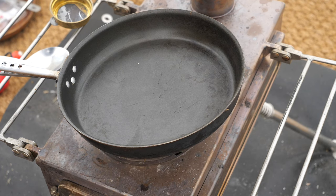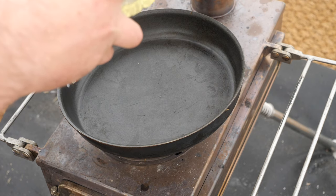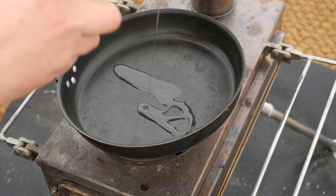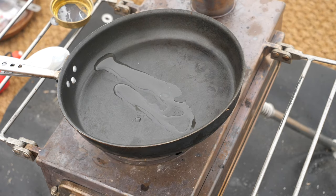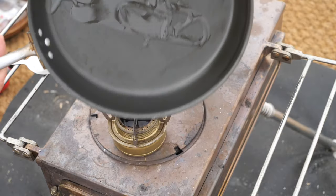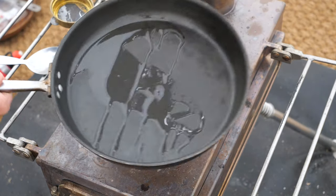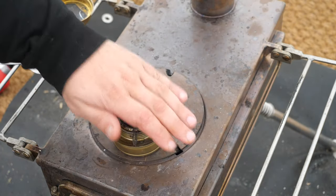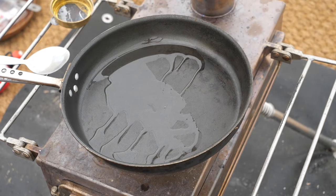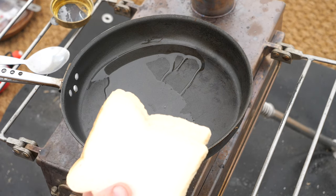I've got a pan on here. I'm going to do a cheese toasty or toasted cheese, whatever you call it. I haven't got butter, so I'm just going to use a tiny bit of oil. Have we gone out? No, that's not out. I've got some tiny bread.